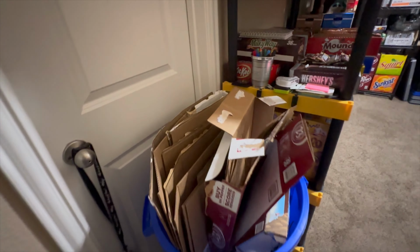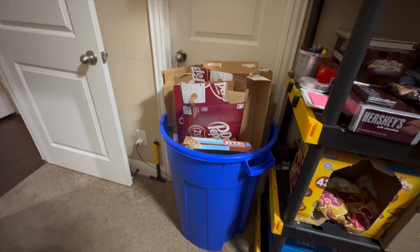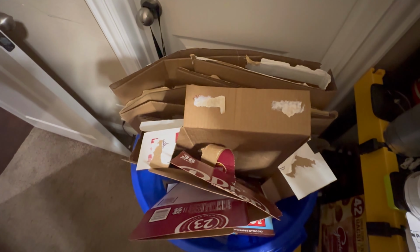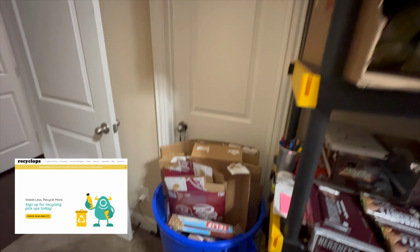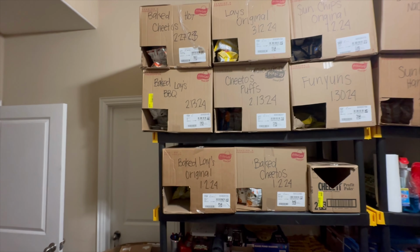Right next to the keys is my recycle bin. Do your part and recycle. Let's make this earth a greener, cleaner place together. My neighborhood doesn't have a recycle program, so I use a separate service to pick up my recycle once a week. Moving right along to my tower of chips.